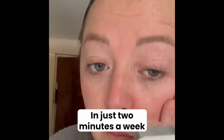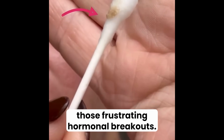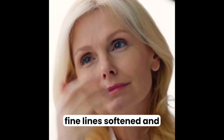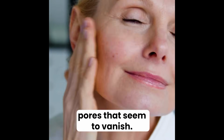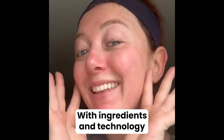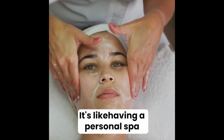In just 2 minutes a week, it clears away blackheads and whiteheads and reduces those frustrating hormonal breakouts. Imagine looking in the mirror and seeing smoother skin, fine lines softened, and pores that seem to vanish. It's like turning back the clock on your complexion. With ingredients and technology made for mature skin, the Pore Cleaner Pro doesn't irritate, even if your skin is sensitive. It's like having a personal spa treatment at home.